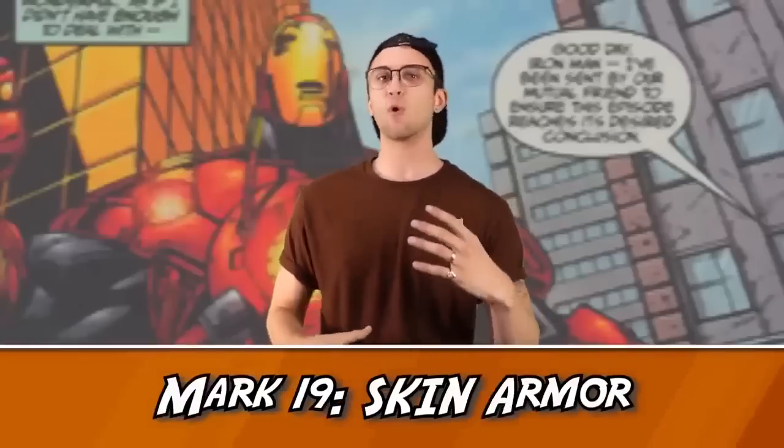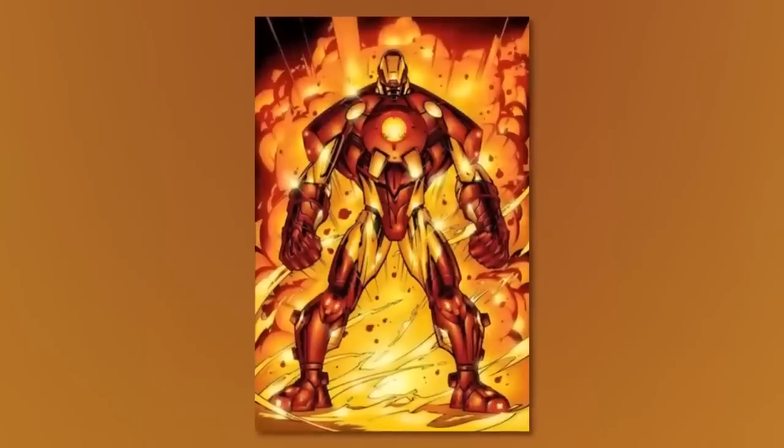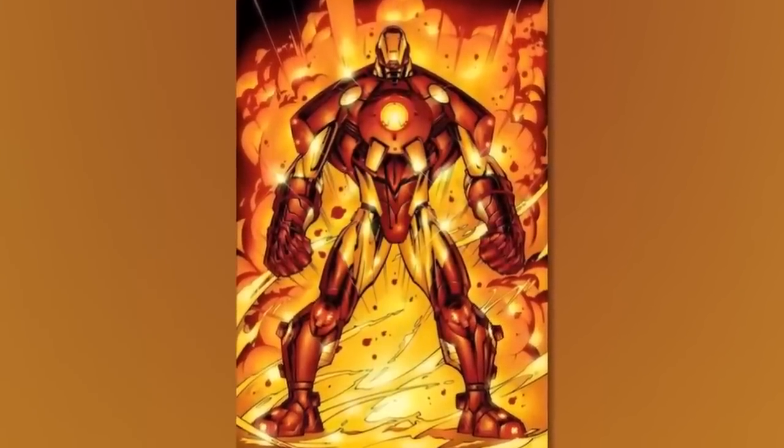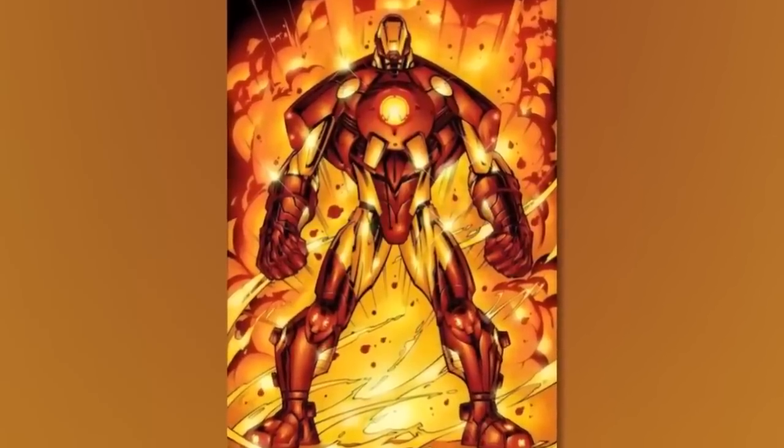Number 3. Mark 19 Skin Armor. Now it seems to me that Tony Stark is really into that whole metal but make it weird concept when it comes to his armors, and that is definitely seen in one of his earliest experiments with that concept, the skin armor. This suit was made of an adaptive liquid alloy that could simultaneously become as hard as adamantium and yet stay flexible enough to bounce and bend comfortably.